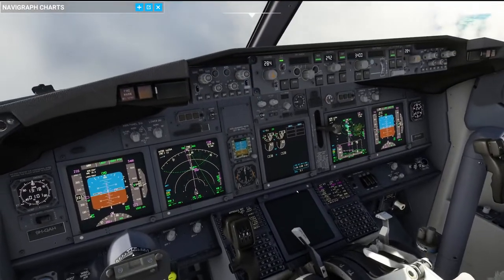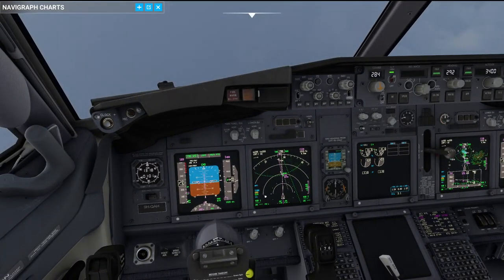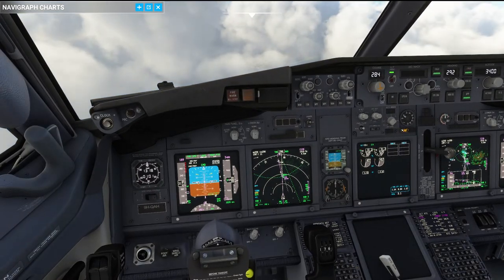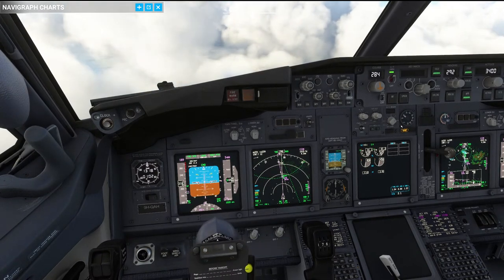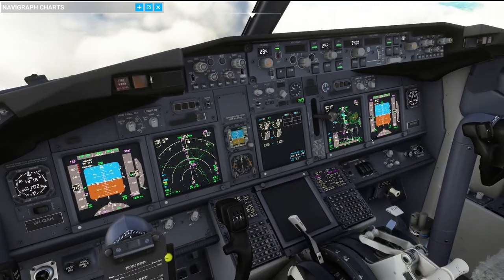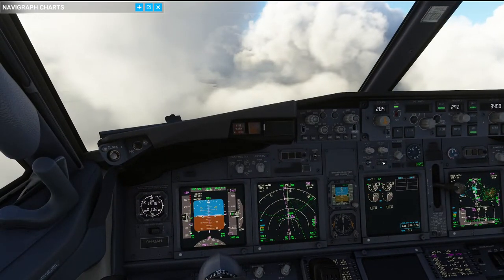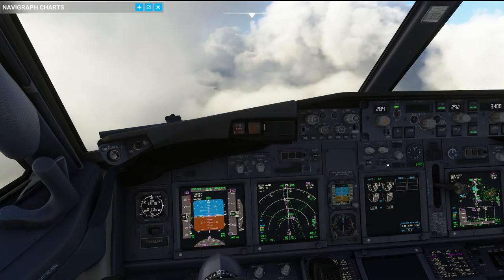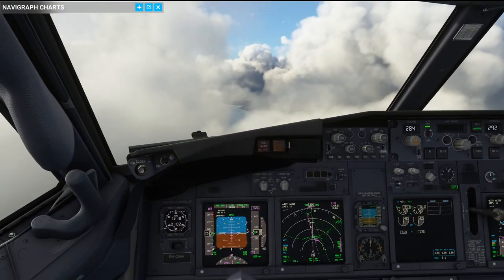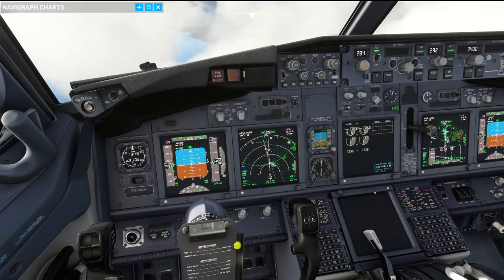Right, let's go flap one. Speed checked. Cleared for the approach. Approach is armed. And we have flap 1, flap 5, speed checked. Flap 5. I'll help it a little bit with the deceleration. Let's get the speed brakes out.